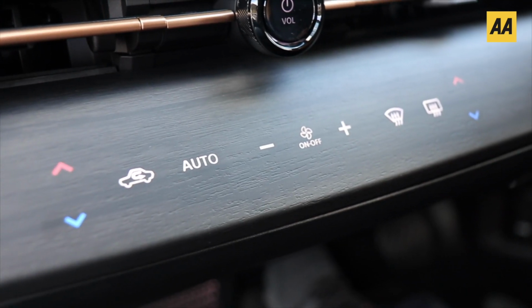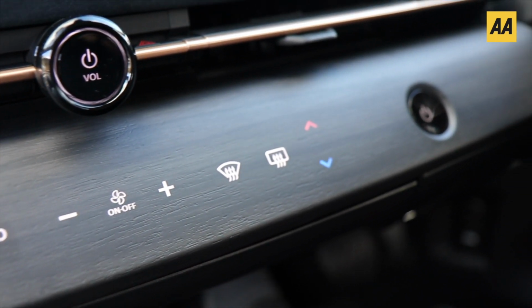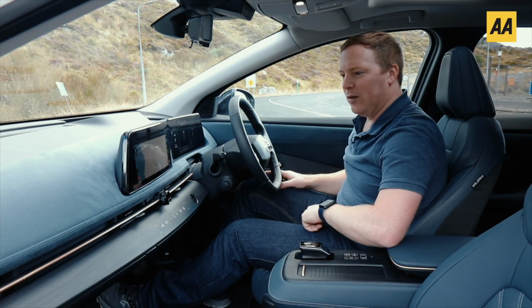My favourite part of the interior is below the touchscreen. It's got this swathe of lovely tactile material, and built into it seamlessly are the controls for the air conditioning and everything. There's haptic feedback and it works fantastically well, and it looks really well too.